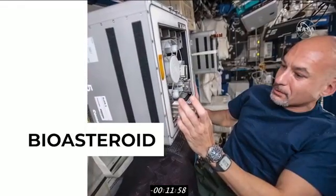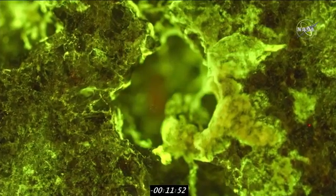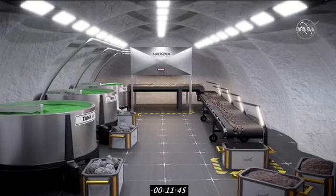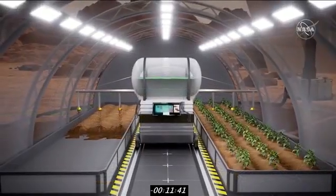Bioasteroid is an experiment to study whether we can use microorganisms, bacteria and fungi, to extract economically interesting elements from asteroid material. It's essentially what we would call a biomining experiment. In other words, mining in support of the long-term human exploration and settlement of space.